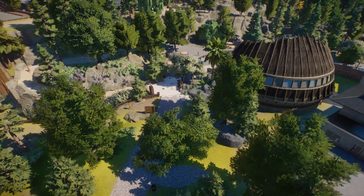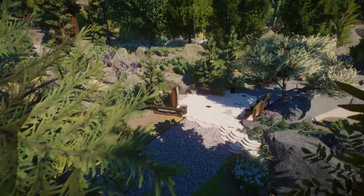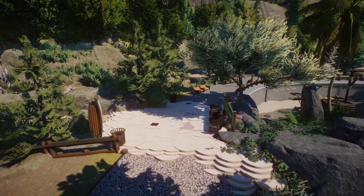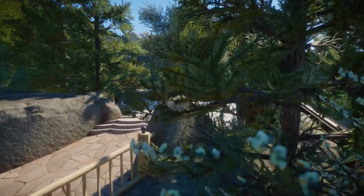Alright, ladies and gentlemen, here we are in the real-time part, and as you can see, this is the last thing we've done in the Speedbuild. This is the little area here in front of the Lemur Dome. I can actually turn on the play mode.